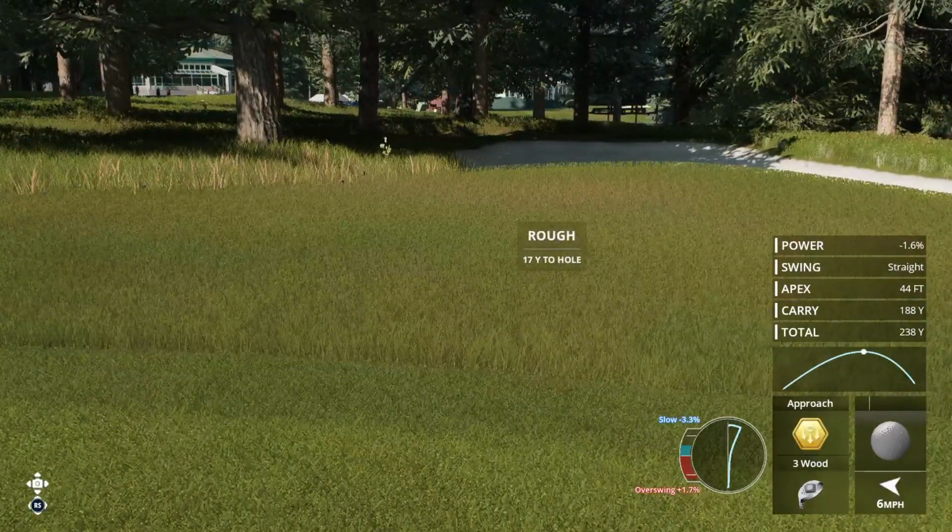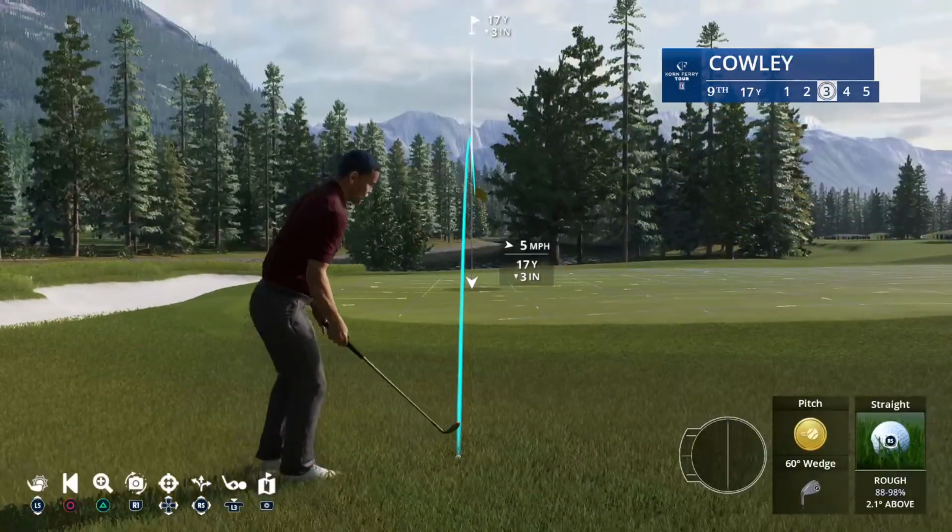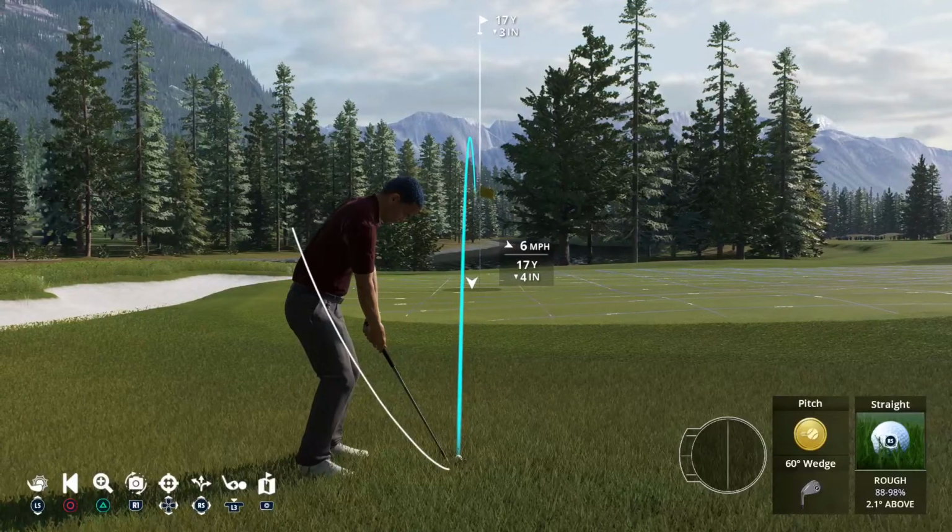And that second shot on this par 5, it just came out too low. Came out like a bullet. That first bounce, it wasn't going to stop. Second bounce wasn't going to stop. And just ran over the back.